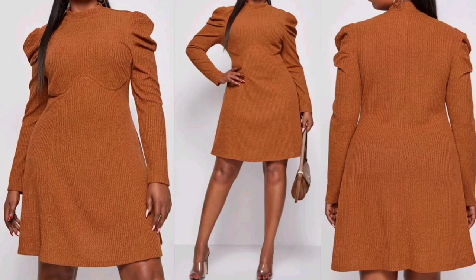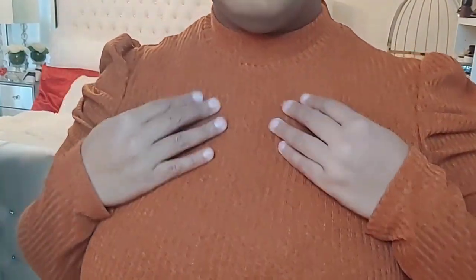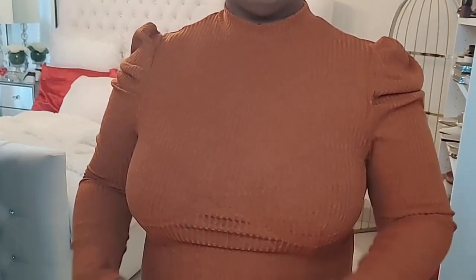So this is one of my favorites. The color is exactly like the color in the picture. Unfortunately, I was having some issues with my lighting, so most of the items did come out a little bit muted, but they are true to color. The fit is so comfortable. It is a ribbed material. I love that the neck isn't super tight. I was able to get into it with no issues.